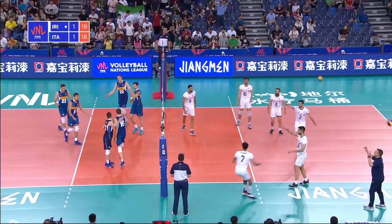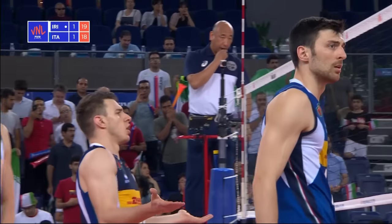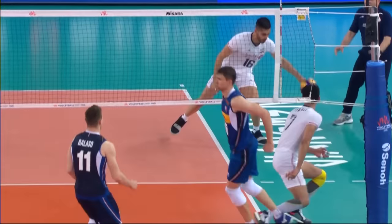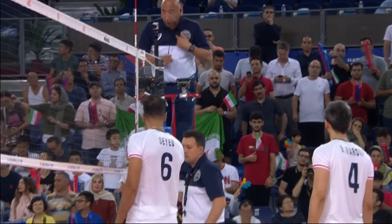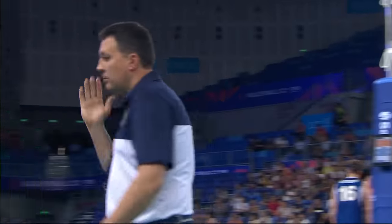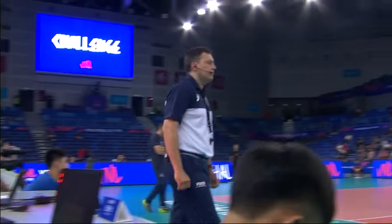Giannelli, over the head it comes. Anything will do for Antonov, just graze off the side of the block. So Antonov comes in. Waggle of the antenna as well. And a challenge is going to come in here. I rather think the point was awarded to the Iranians just to begin with.